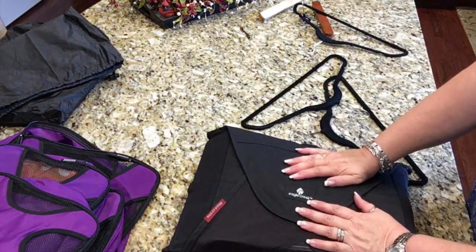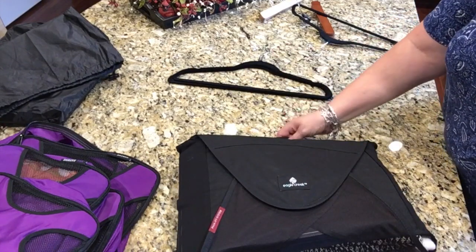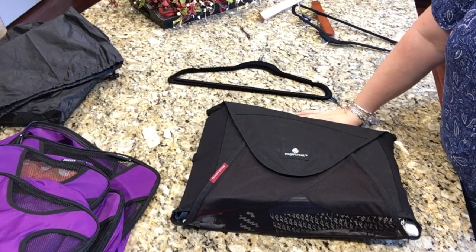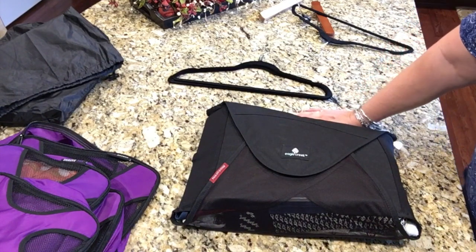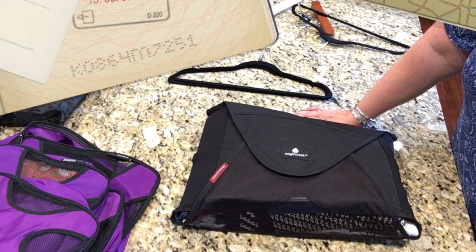I cannot recommend packing cubes and packing folders more, you guys. Honestly, even when I went for my uncle's memorial service, I took one little cube in my weekender bag, and I could fit so much more in. So, well, that'll do it, I think.